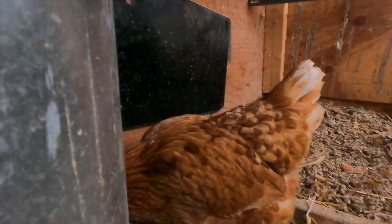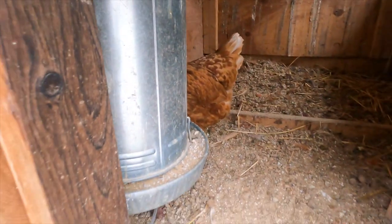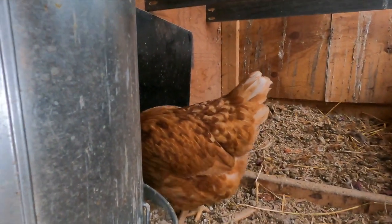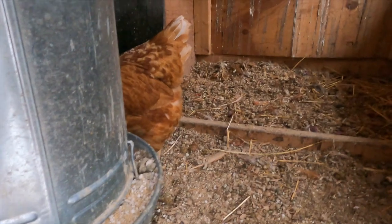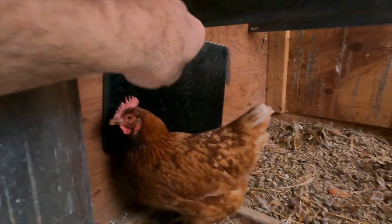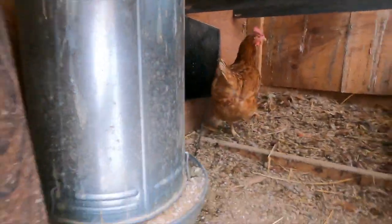So it isn't your typical light, I guess. You don't want a light in the chicken coop. You know, you have dust and shavings, stuff that can start on fire. This is basically just an infrared. So it's on its highest amount, and you can see the girls are close to it. You can basically touch it and it's not even hot to touch. It's warm.